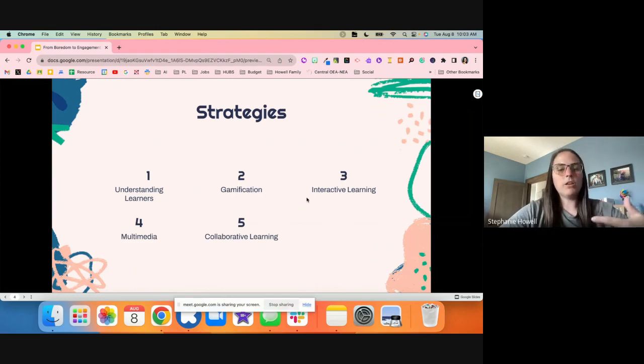So we're going to walk through 5 different strategies when it comes to engagement. The first one is understanding learners, because we need to understand our students first. Then we're going to walk through gamification. Then we're going to talk about interactive learning, multimedia, and then collaborative learning.